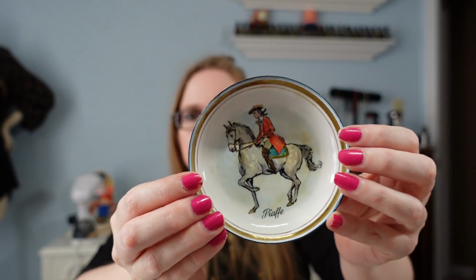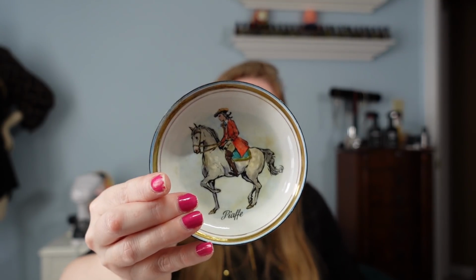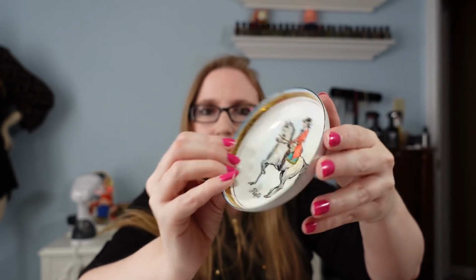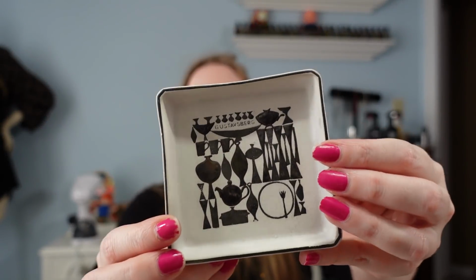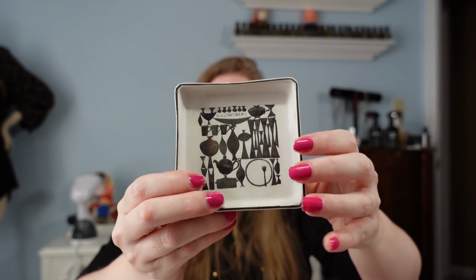This one's circular with a horse and a rider on. I have this listed as a buy it now for $12.99. There is no markings on the back, but just a really pretty little trinket style tray. And then the last thing that was in this flat was this piece right here. And this is like a stoneware style trinket tray.